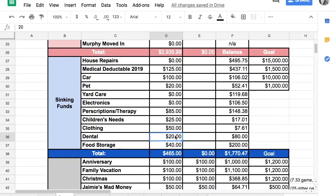Dental, I think once my husband does lose his job, I need to get him into the dentist, and we got a coupon in the mail for if we are a new patient, he can do a free exam and fluoride for like, I think it's like $60, but I want to keep it in there because you never know with dental stuff, so it just keeps growing. Food storage, I'm going to keep that in there.